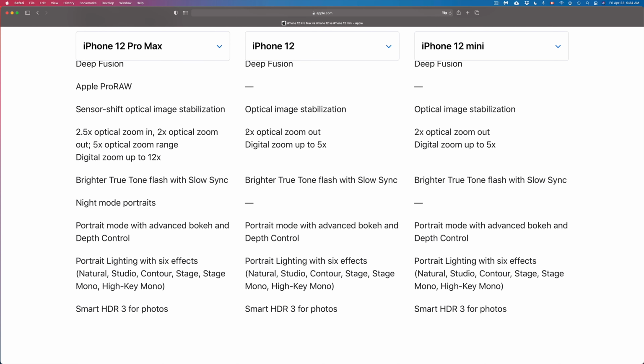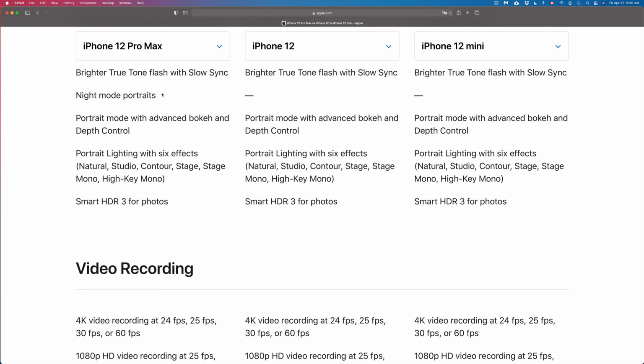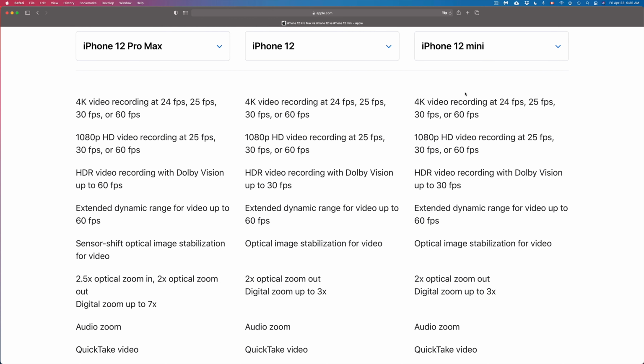And when we're looking at optical zoom, like I mentioned before, we do have 2 times optical zoom with both iPhone 12 and iPhone 12 mini. However, the iPhone 12 Pro Max has 2.5 times zoom plus a total of 5 times optical zoom range. Now I don't want to look really at digital zoom, because that's the exact same thing as zooming in your computer screen, for example, which means pretty much nothing. Something else that the iPhone 12 Pro Max has is the night mode portraits mode, where the iPhone 12 and 12 mini do not.